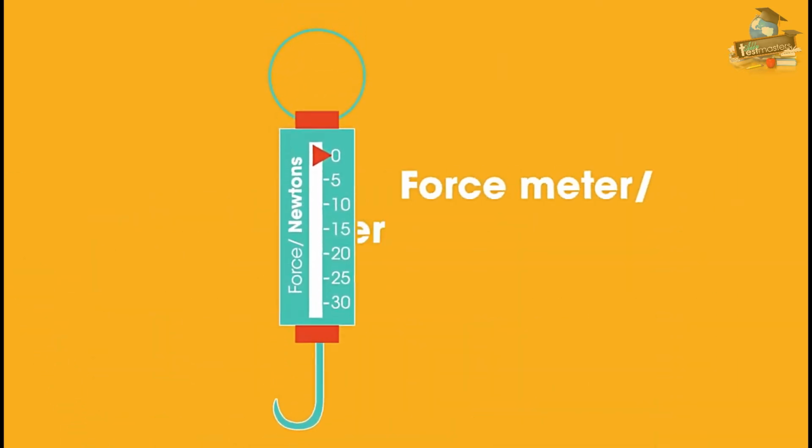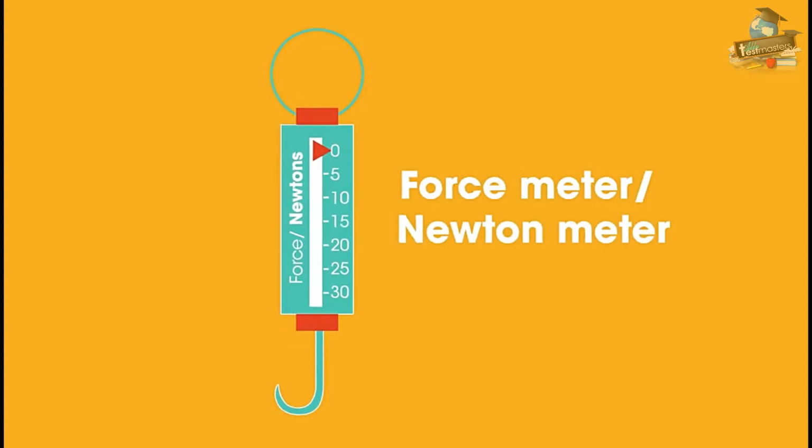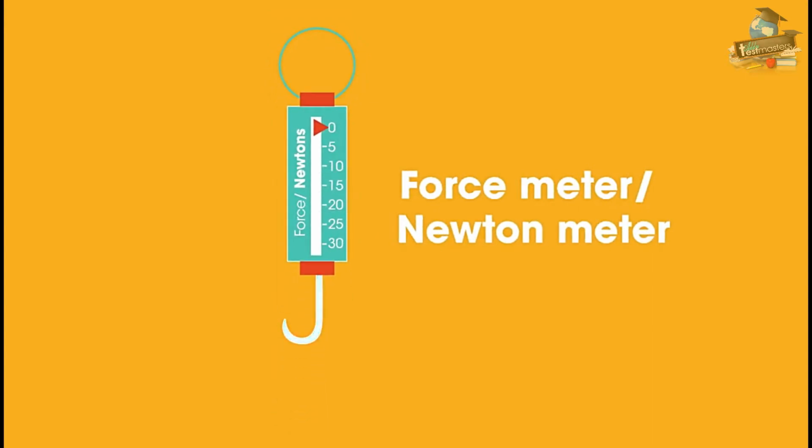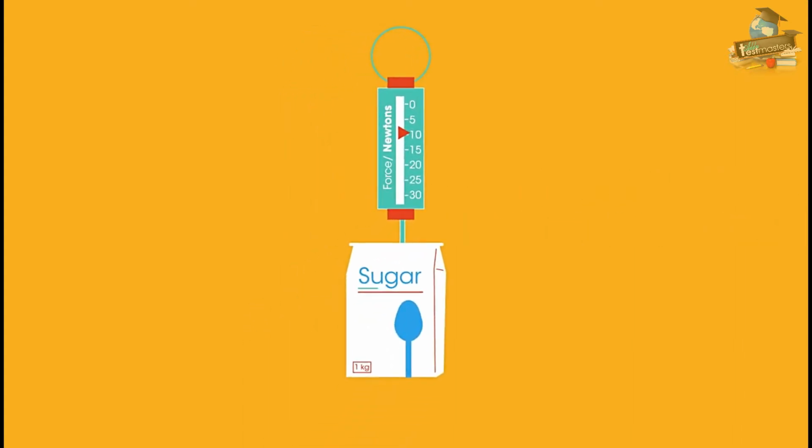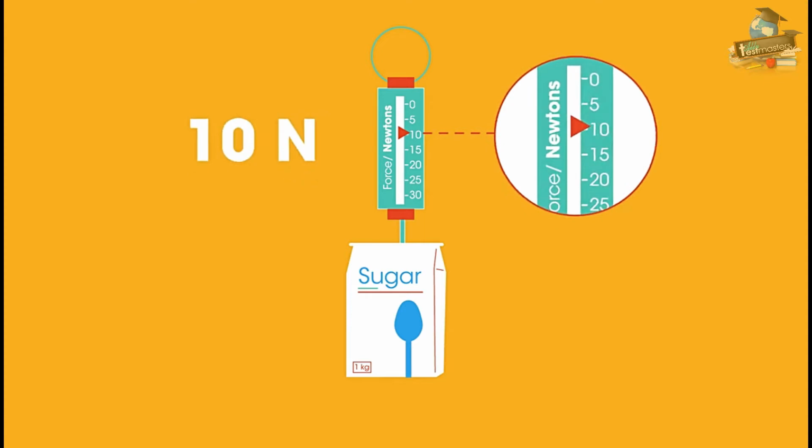This is a force meter, or a Newton meter. It shows the weight of something hung from it. Let's add the bag of sugar. It shows the weight is almost 10 newtons.